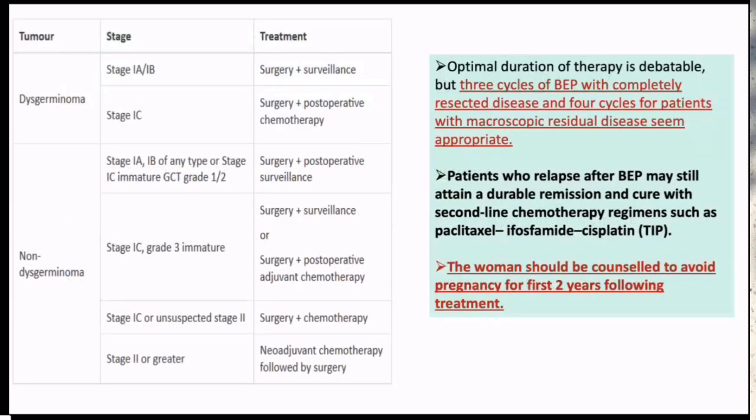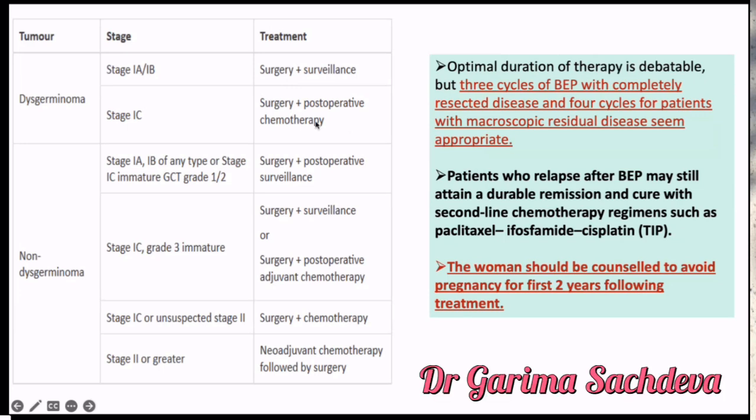Then how do you manage dysgerminoma if it is early stage? For 1A and 1B, you just do the surgery and surveillance. For 1C, you have to give chemotherapy. You give BEP: bleomycin, etoposide, and cisplatin combination, three cycles.